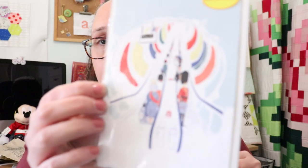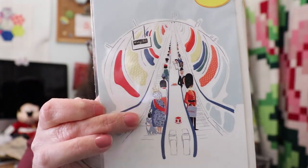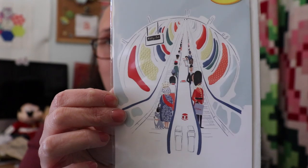That's so cute. I got this card that has the underground portrayed on it. It's got the Queen and a London Guard and the Cath Kidston bag. I thought that was so cool.